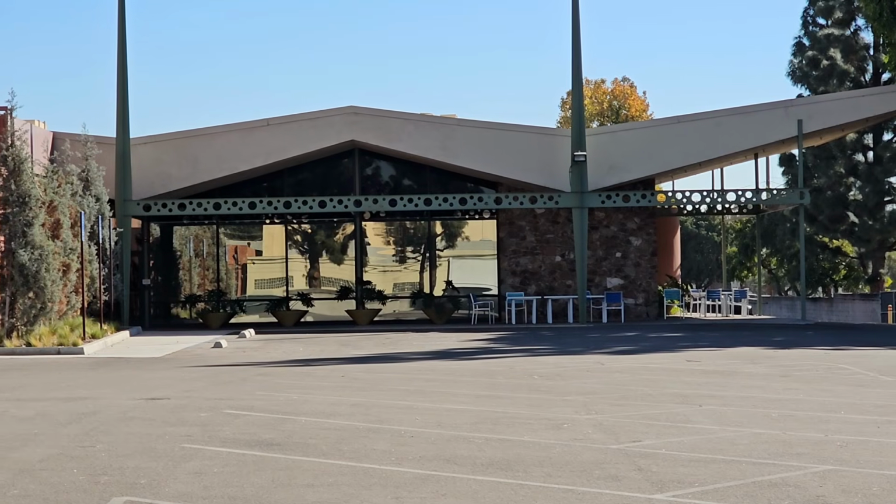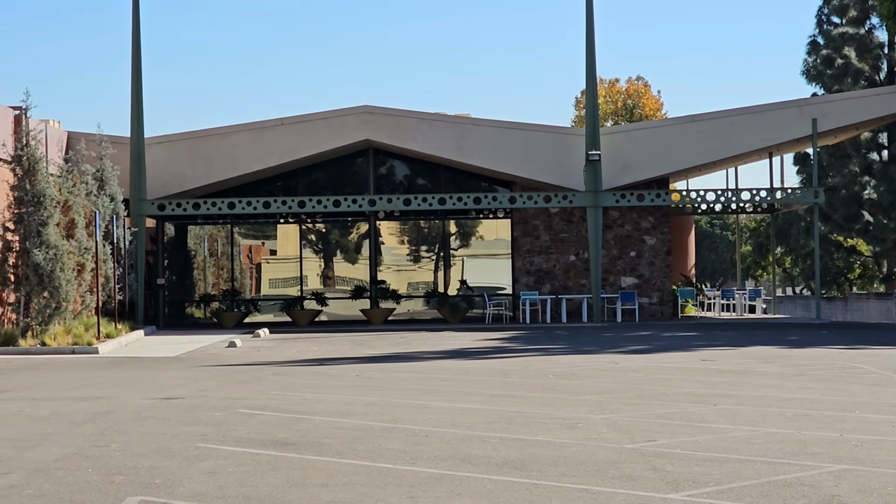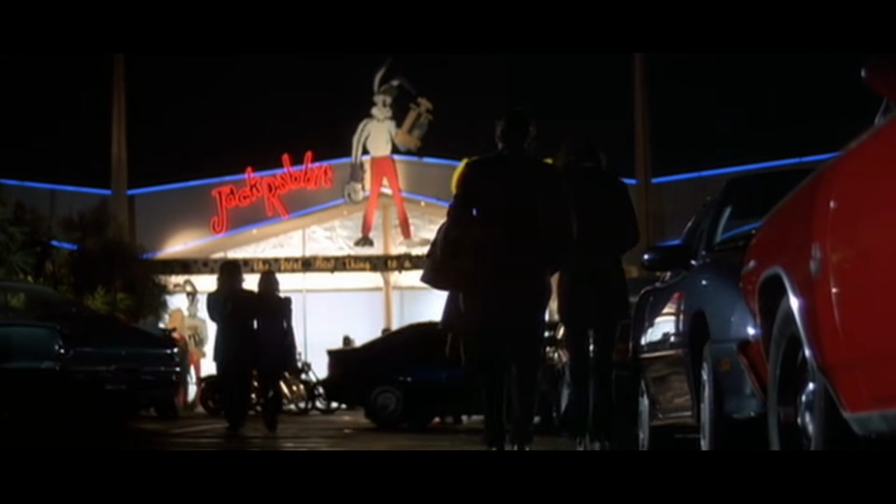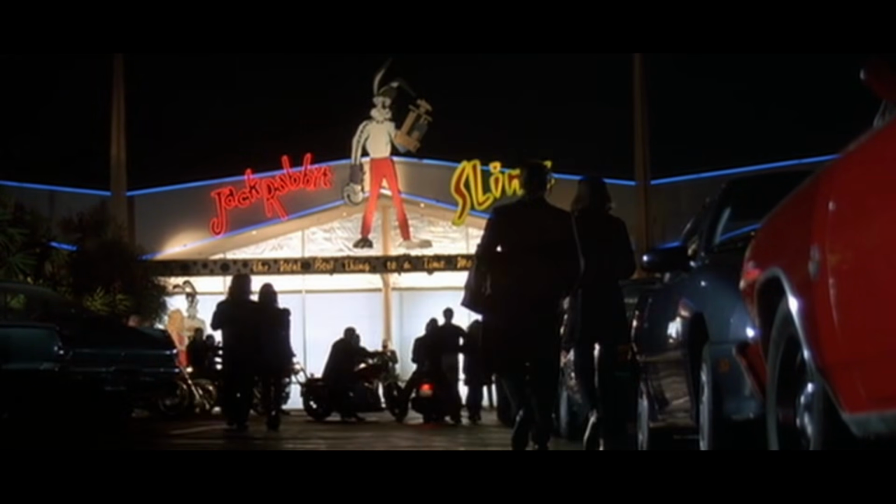And I gotta say, it's pretty cool that this building is still here, even though they were really just out here for, I don't know what, like 30 seconds, because like I said, all the rest of that scene was inside of a warehouse.